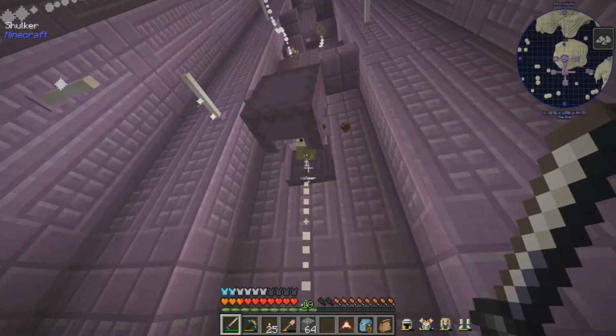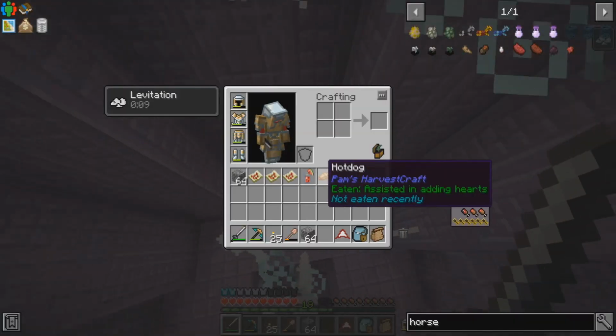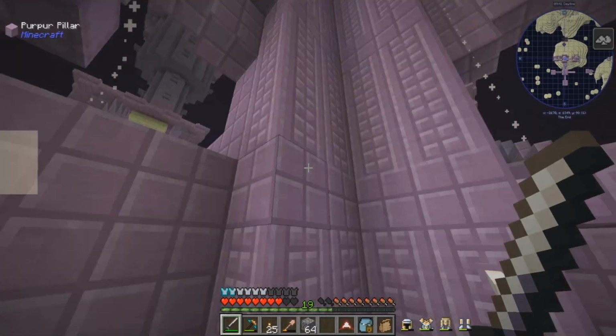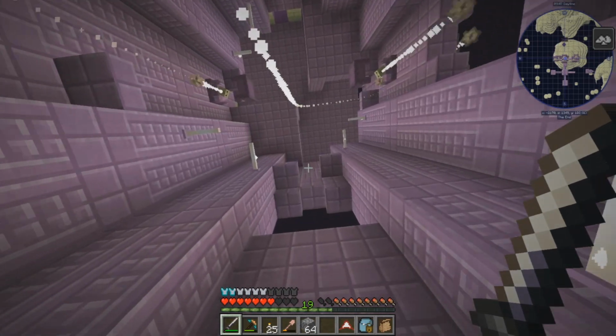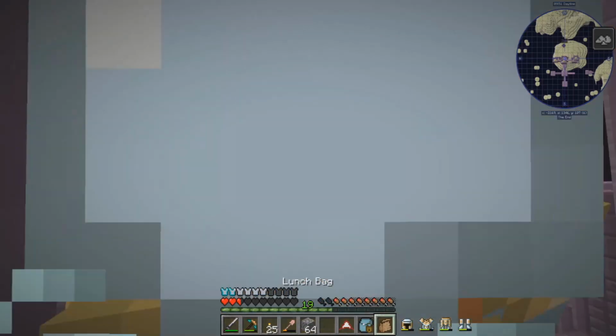Keep lifting me. Come on. I'm gonna punch you because you were close to me. I'm never gonna get the shulker box. Shulker shells, though. That's okay. I don't need shulker boxes. Come on. My levitation's almost out. You're supposed to be bringing me all the way up. Oh, this is out. Oh, I forgot this does damage.